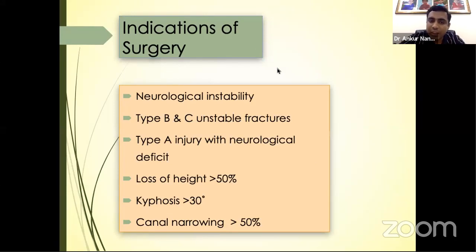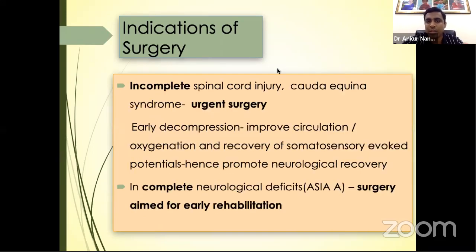On the other hand, for surgical indications, anything which is type B and C, a loss of height of more than 50%, a kyphosis of more than 30 degrees local kyphosis, or a canal narrowing of 50% requires surgery.